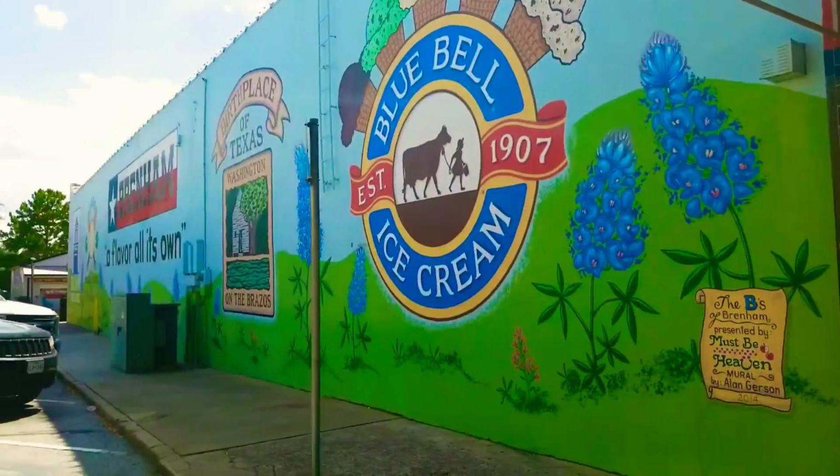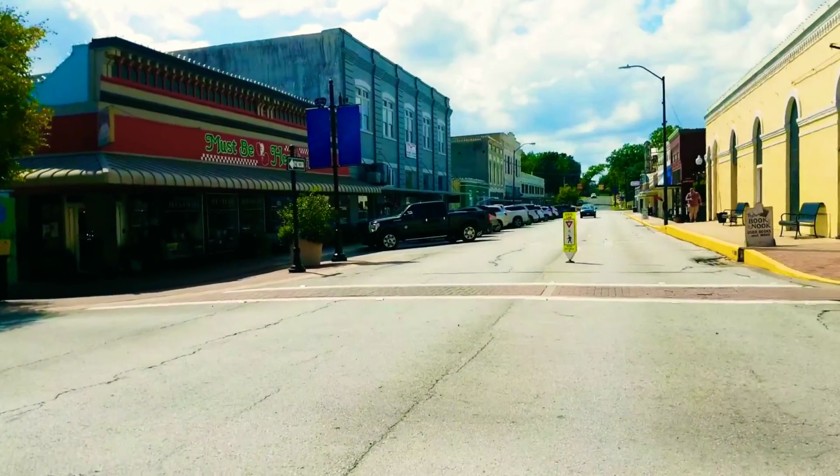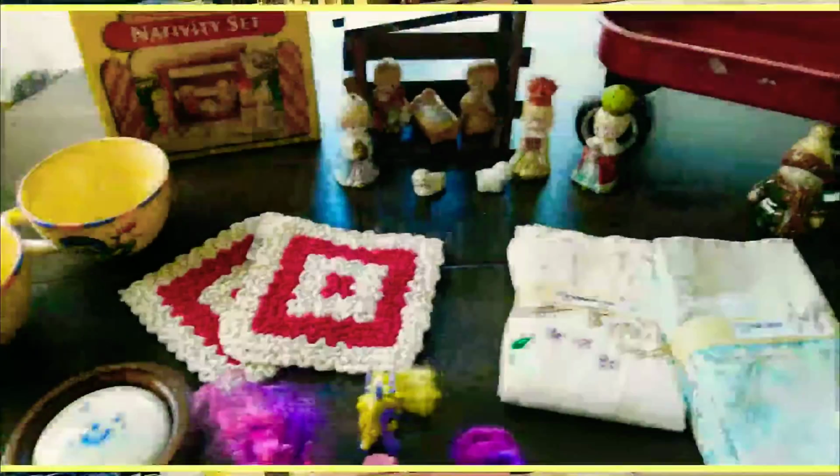Did you guys know that where the Bluebell Company is and where they make their ice cream is in Brenham, Texas? This is everything that I got.